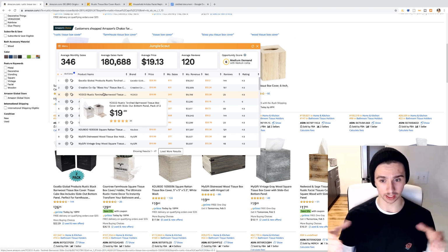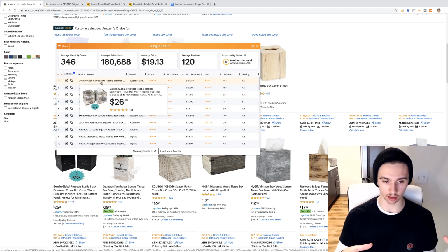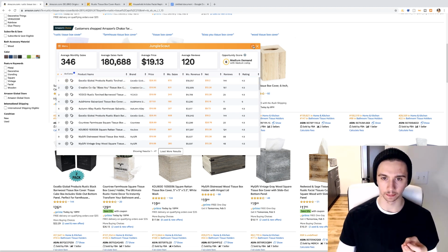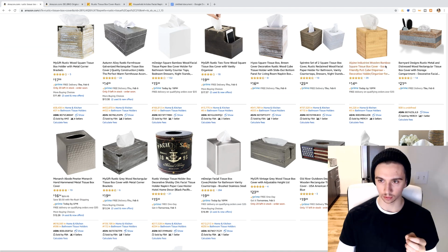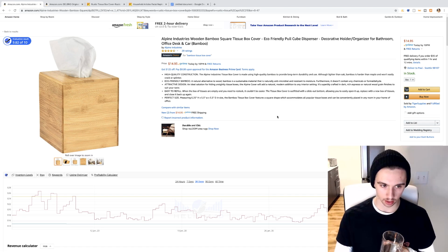It looks like the long collectively gets a lot less, just because look at the majority of tissue boxes. I don't remember the last time I bought a long tissue box, so I think it would just be common sense. We could target more people with the standard square box. They're both squares, but you know what I mean. Tall one. Okay, how's the bamboo one doing?